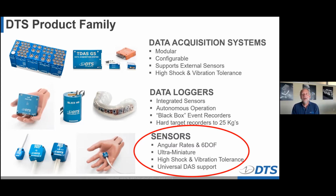For data loggers, our definition for that is essentially a data acquisition system that also has integrated sensing. So our TSR Pro that we've made for a long time, the one in the middle there is our Slice HG, we call it. That's actually used for gun launch, like very high acceleration, 25,000 Gs.